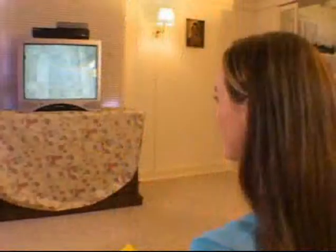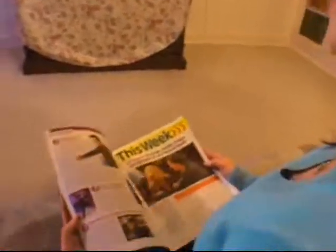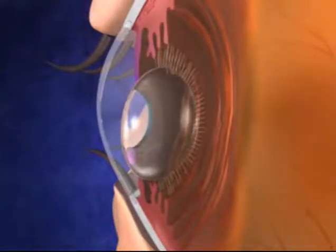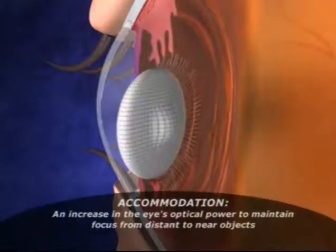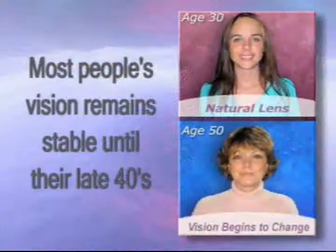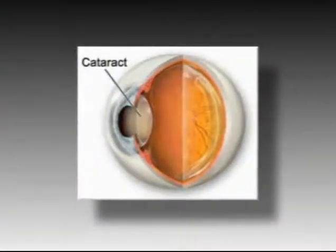As the focus changes from distant to near objects, the ciliary muscles contract, the ciliary fibers slacken, and the crystalline lens becomes more rounded for near vision. This process is known as accommodation. As we get older, however, our eyes lose the ability to accommodate. We may develop cataracts, which cloud the natural lens and can prevent a clear image from forming on the retina.